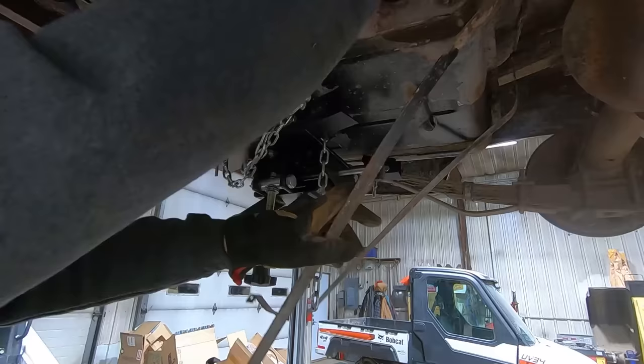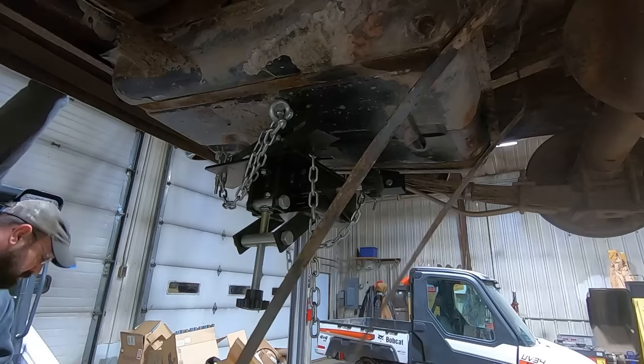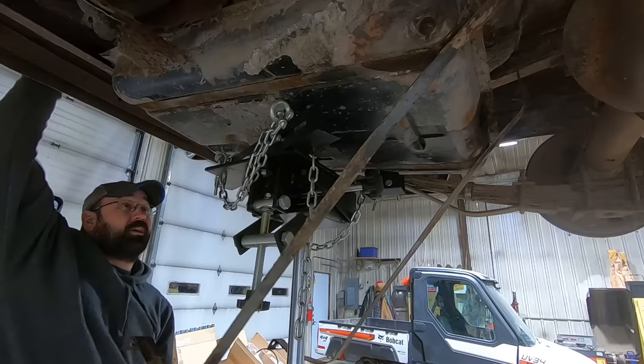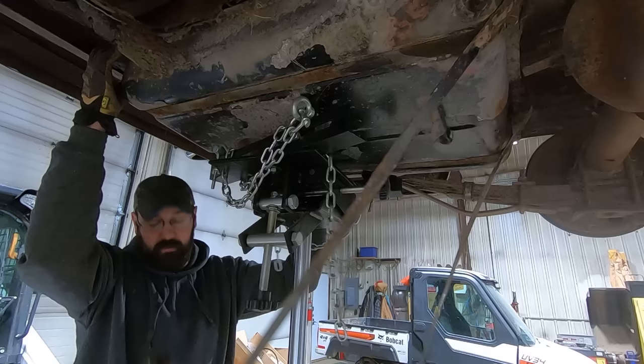Hung up on the filler neck for some reason. You gonna take the cap off or what? Yeah. There's a big grommet on the filler neck, so I'm gonna have to pop that off there, I think. Yeah, grommet is off. There we go. Now I just got the sending unit wire.